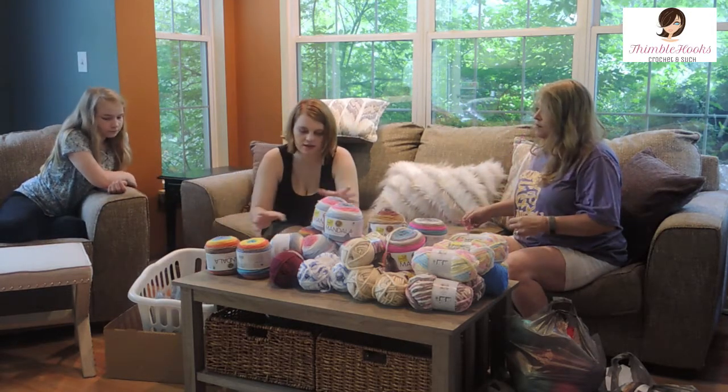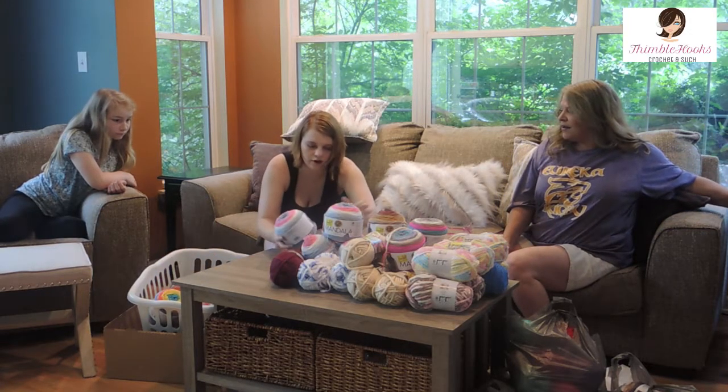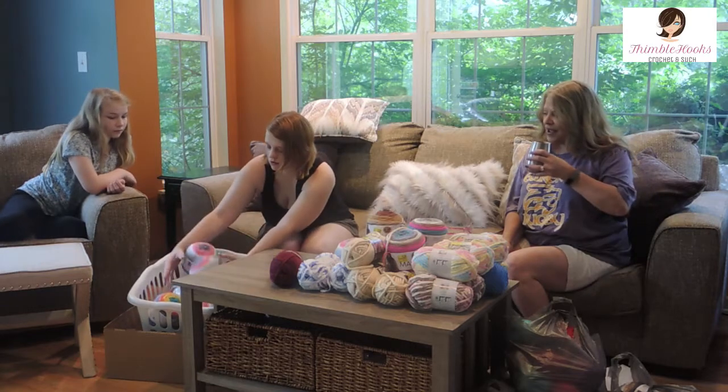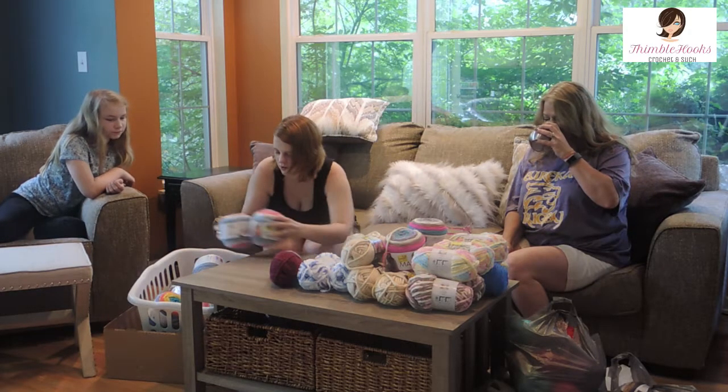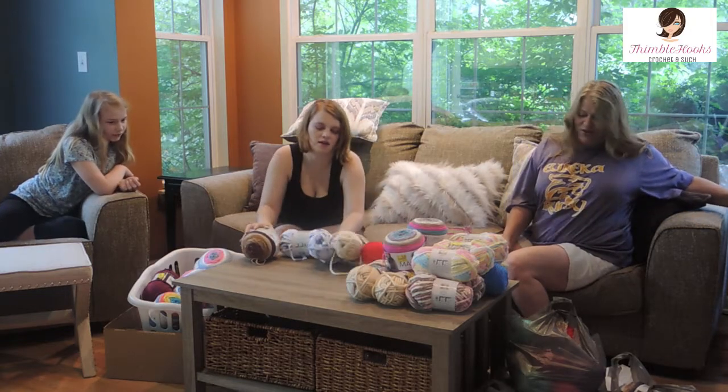Some of this in the basket so we can make more of a pile. Make more room for our other piles. All the unicorns together. You can make an awesome... I am loaded with the unicorn now.